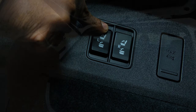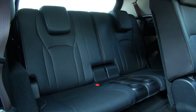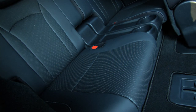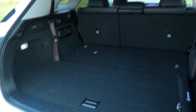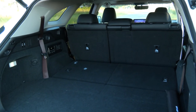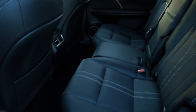Having space for 7 means that fellow hobbyists can tag along in the third row of seats, and they also get their own air conditioning controls as well as their own airbags. But if you decide to leave them at home, you get a commodious 966 liters of luggage space with the seats folded flat, which will accommodate reams and reams of paper.